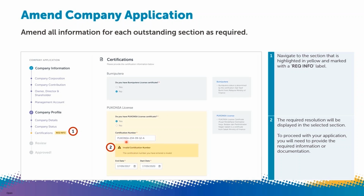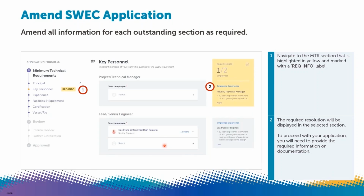So let's say the certification was expired, then you can resubmit within your certification. And then after that, you can resubmit your company application. The same process applies as well to the swag application, right? So in this case, you apply for one of the swag, and then the key personnel requires further information. You will clearly see on the screen that section highlighted as yellow with some of the remarks, right? So what you need to do is just comply to that requirement and resubmit the application.